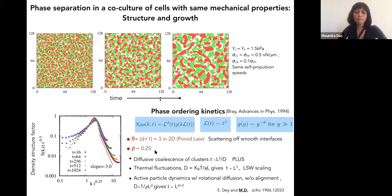Now, those of you who are thinking of an Ostwald ripening kind of phase ordering would have expected this to be 1/3 and not 1/4. The difference between that situation and this situation is the following. In both cases, the merging and coalescence of clusters is driven by diffusion. But in that case, the diffusion is thermal diffusion. In this case, we do not have thermal diffusion, we have rotational diffusion. And so the diffusion constant has a different dependence on this length scale. And as a result, the dominant length scale goes as t to the 1/4 and not as t to the 1/3.